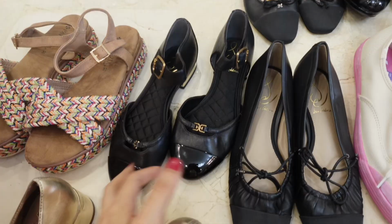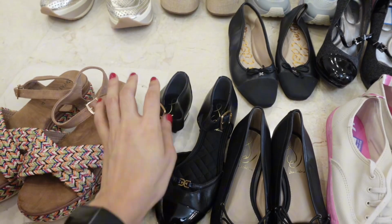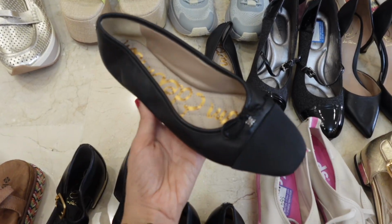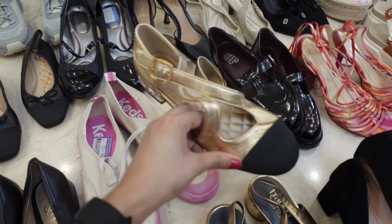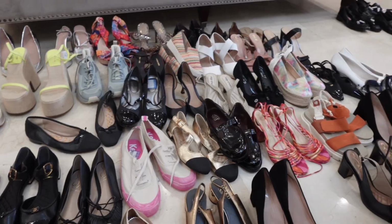So first we have these little flats by Sam Edelman, which is one of my favorite shoe brands, but it's in a size 6 and I'm bigfoot. I also have these cute little ones and then these little ballerinas, which I've been wanting something like this for the longest time. I also have these gold and black ones that are kind of giving Chanel, these other gold ones, blue sneakers by Timberland. But yeah, I'm excited to start posting.